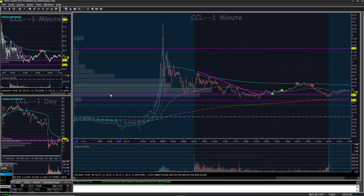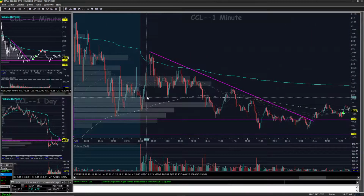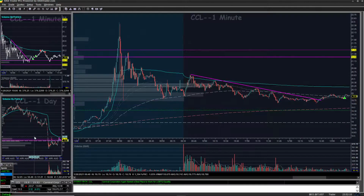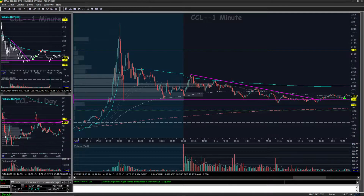CCL saw a huge run up. Didn't catch some pre-market. Some nice climactic opportunities here. Instead, I was waiting for a long, just because we can squeeze. I know the short float isn't that high. This is known to be a squeezer. A couple of times we had some beautiful runs on it, so I thought we could see the same thing.